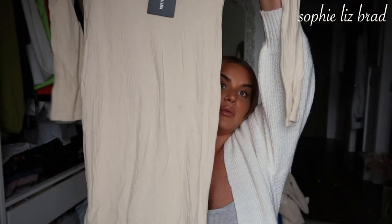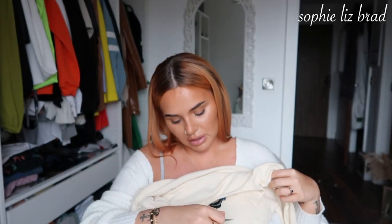I haven't tried this one on yet, but it is a stone brushed ribbed button front maxi dress, and I got this in a size 14. It feels quite knitty, and it's basically what it says. I would say this is more of a midaxi, or did they call it a maxi, or did they call it a midi? Yeah, a midaxi, perfect. So it's kind of between a midi and a maxi.